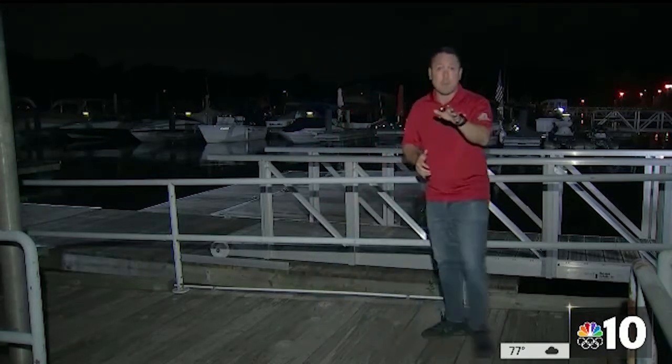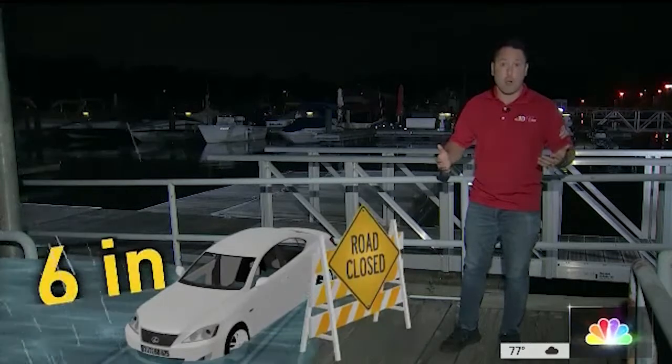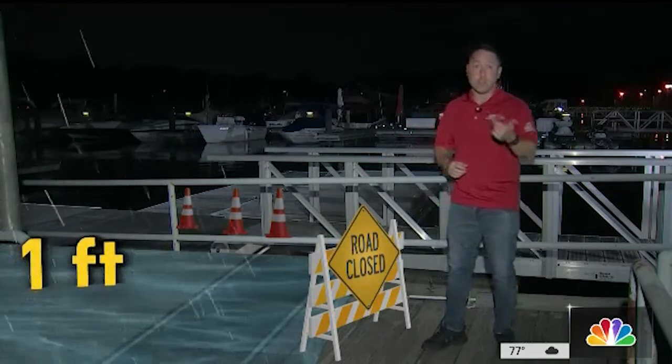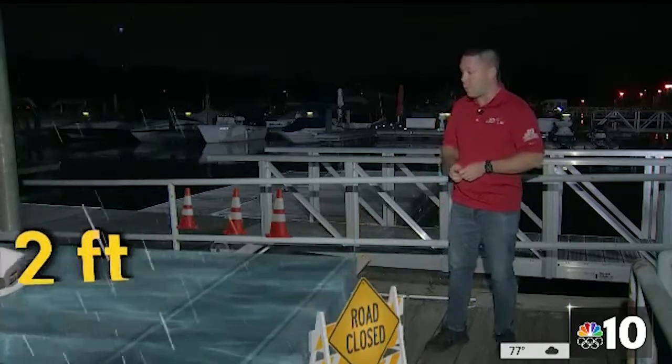It's the kind of warning folks around here have sort of gotten used to, not just people who live near rivers and streams, but those who just want to drive. The key to remember is it only takes about 6 inches of water to take over your car, about a foot of water to take it away. And even larger vehicles like SUVs and trucks can be taken away too by 2 feet of moving water.